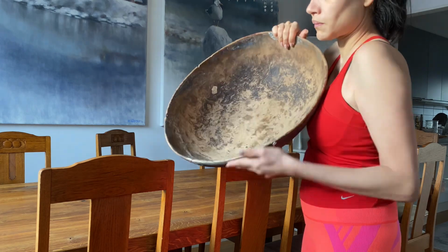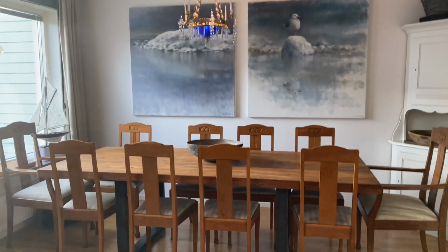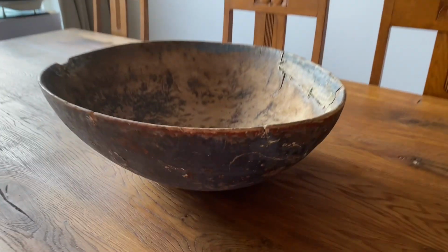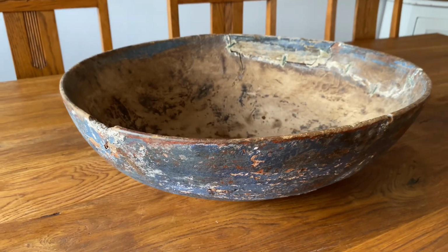my antique bowl. As you can see, I'm showing you it has broken before and they have mended it. It is also a piece that I found up in the north. It was just sitting in my father-in-law's barn. I found it, I fell in love, and I just had to have it. He was a little reluctant to give it to me, but I just couldn't resist.